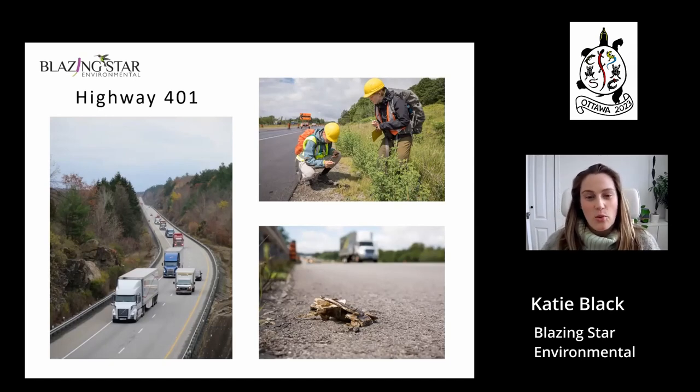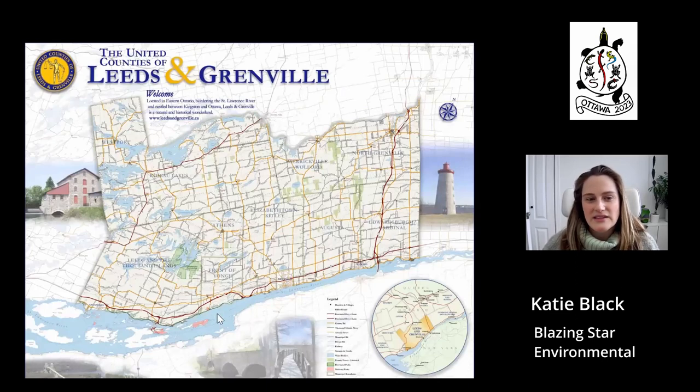So we've been working with A2A, the organization, to come up with a pretty bold mitigation strategy to restore landscape connectivity in this region. And this work with A2A has led to our involvement in the road ecology project that I'm talking about today in the United Counties of Leeds and Grenville. So the county falls within the Frontenac Arch and plays an important role in maintaining that broader landscape connectivity. And it fronts the St. Lawrence River, so it's an international boundary between Canada and the US here. And the thousands of islands along the river here act as important stepping stones for wildlife movement along the Frontenac Arch from Ontario to New York and back.